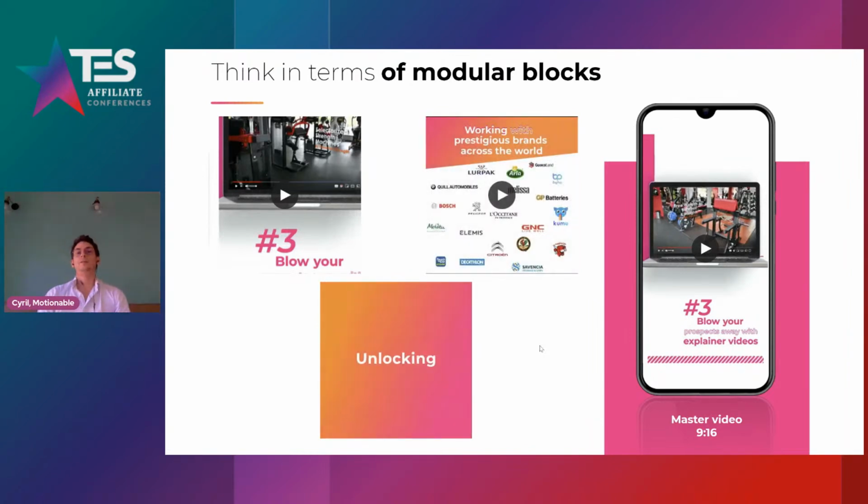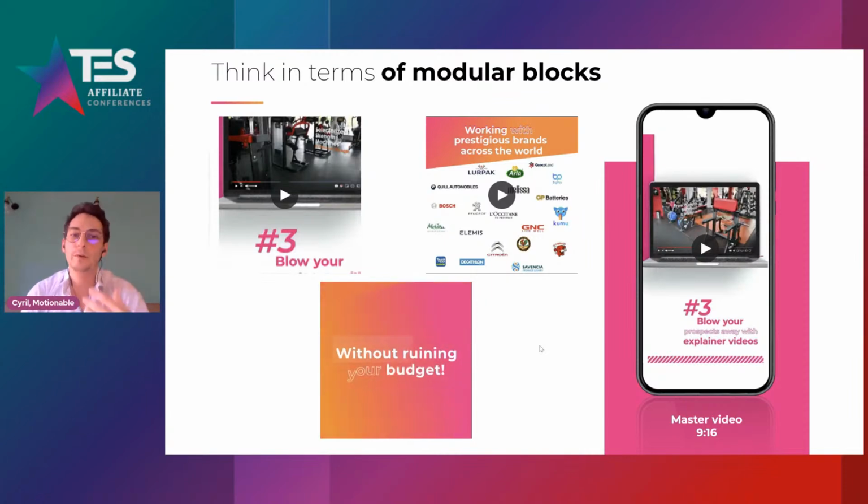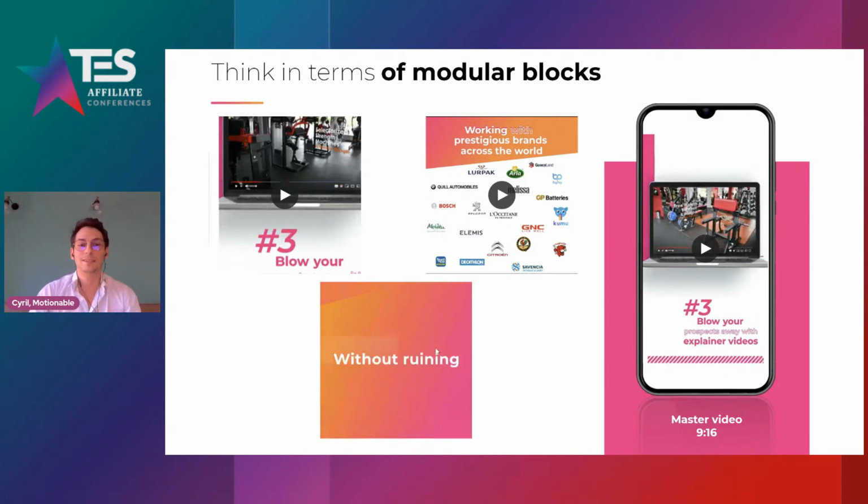This would be a 6 second one, just to explain and give credibility and say, hey, we are Motionable, we work with all of those brands, right? And then an even shorter one, which is in a GIF format, where we actually just explain that this is what we do, unlocking the power of video ads at scale, and this is actually without running your budget, right?